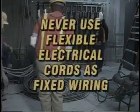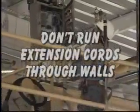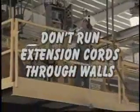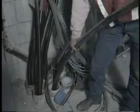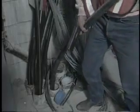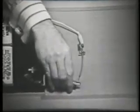Never use flexible cords as fixed wiring. This means don't staple cords to floors or walls. Don't run extension cords through doors or walls or other spaces. The hazard is the extension cords can rub up against the wall, creating a worn wire, and if overheated, it can cause a fire.